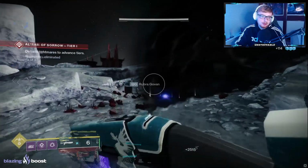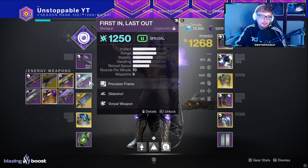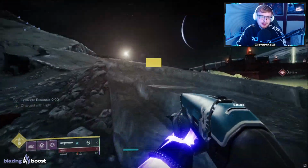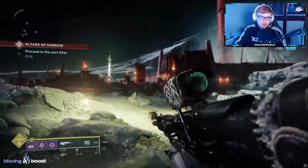So the one that I'm using now, what is it called again? First In, Last Out. Not the best roll, precision frame, but it does a lot of damage. And then I've also paired it with the Lament, and it is actually such a good weapon. Trust me, when I say I use this and I like it, I really do.